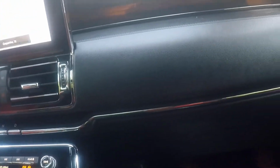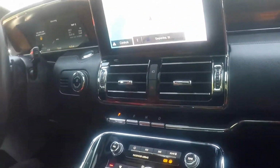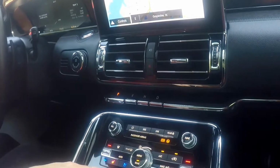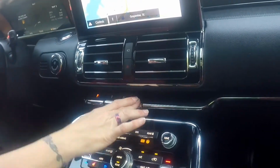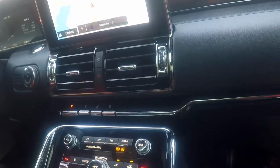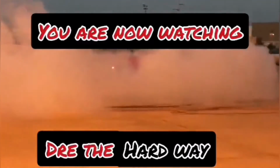Turned on, the song is running. Well, I guess we're done. You didn't start it. It's not starting. Yes, it is. Did you push on the brake when you pushed the start button? Or no? Oh. Wow.